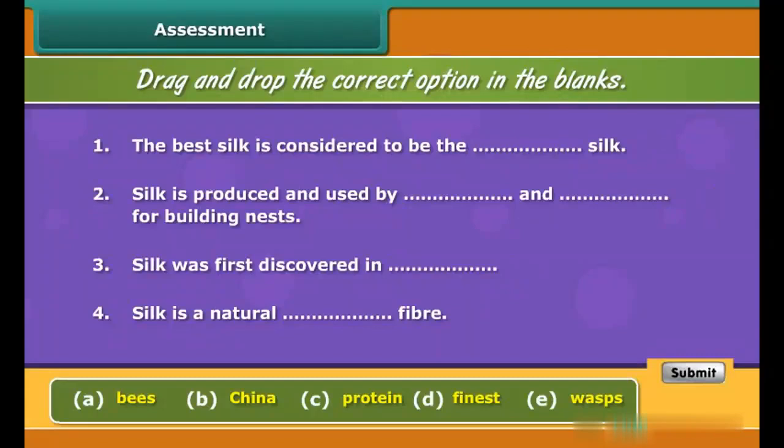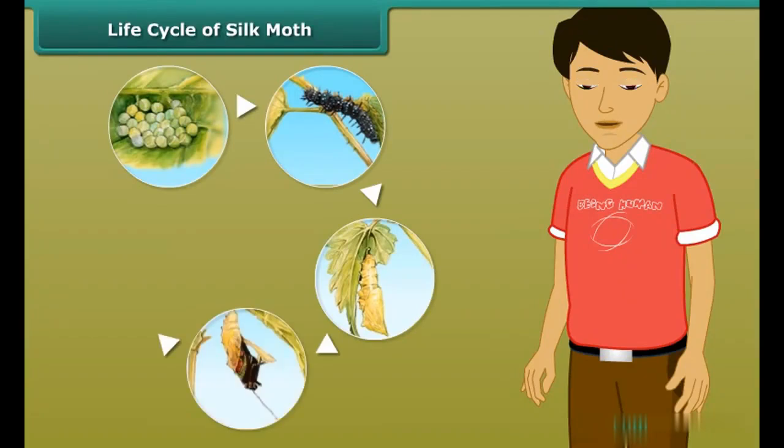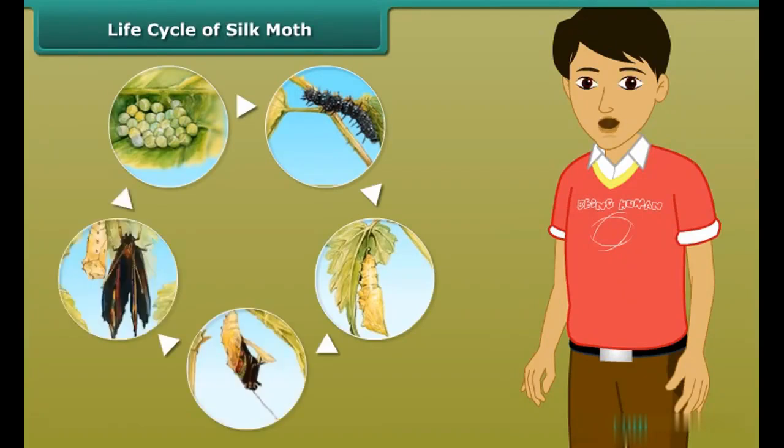Drag and drop the correct options into the blanks. The life cycle of a silkworm begins with the laying of a microscopic egg and ends with the emergence of a beautiful moth.